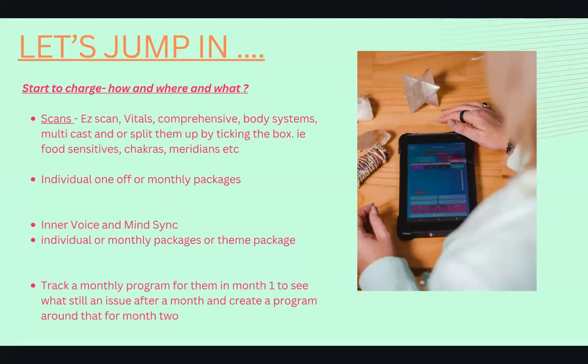Send them to a Chinese doctor or a herbalist or someone who can help a little bit further with maybe their diet, or, you know, if this liver keeps showing up, maybe they do need to go and get a scan.